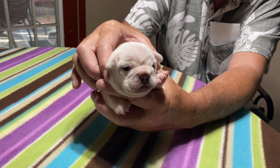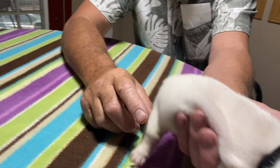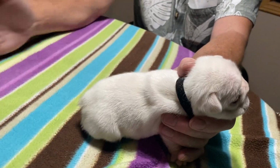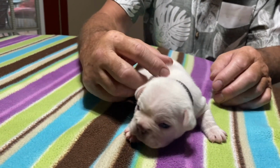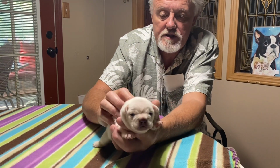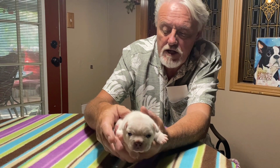Let's pop her ears up. Let's see what her ears are. Pretty little thing. Nice short tail. Look at her. You see her when I put her like this. She's not a long dog. Not a long dog at all. So there she is. You can get more information by calling Tammy at 580-799-1910. And you can see more.